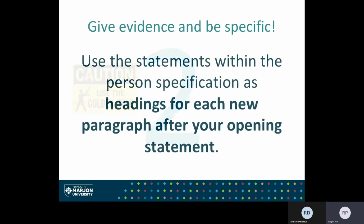The next golden rule is about giving evidence in your statement. So you'll be asked to write a statement and we ask you to give evidence and be as specific as possible. What we advise is that you use the statements or the criteria within the person specification as headings for each new paragraph in your statement. So when you start a new paragraph, lift out the criteria within the person specification and use that as your heading. And that's really good practice.